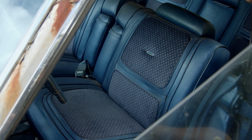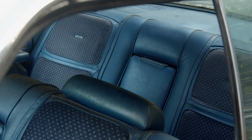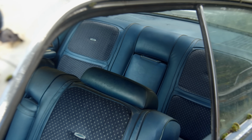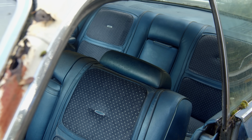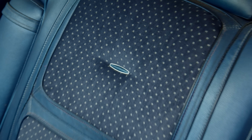Got the cool interior. Dual armrest. That is so cool. I don't think I've seen an interior like that. No, I haven't either. You've got to get into the Chryslers to get this type of material. The interior on this car is amazing. It's actually in really good shape. It's a velour, it looks like, type of insert with a really unique pattern to it. It's blue like the outside of the car.